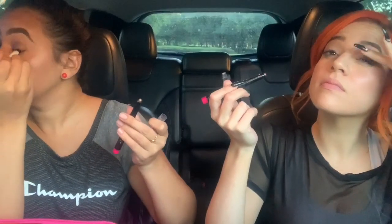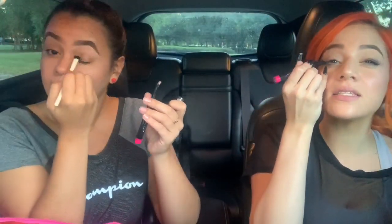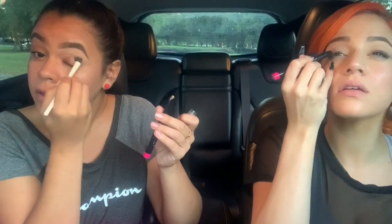So I'm just going to apply this all over my lid. And I do have a little makeup eye brush to blend it up. Wow, I like that. Girl, it's waterproof. And it's very pigmented. So we are going to test out if it's really waterproof.